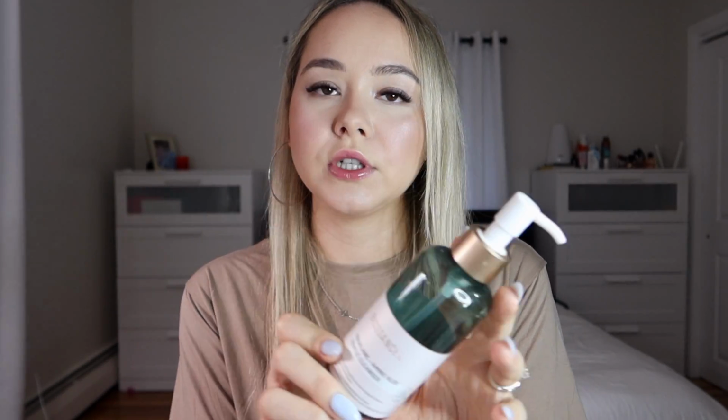I feel like it's one of those cleansers that's just really gentle and really simple. It has aloe, and it says it has plant-derived squalene as well, which is really good for your skin. So yeah, I really enjoyed this one. I feel like I've been saying I liked everything so far, but then I have this cleanser here that I actually did not like and I would not repurchase again.